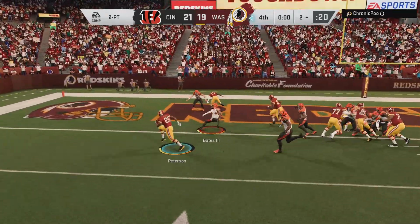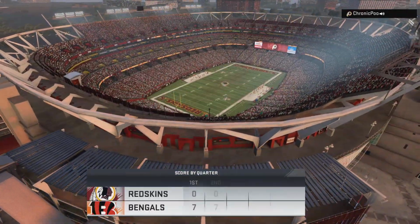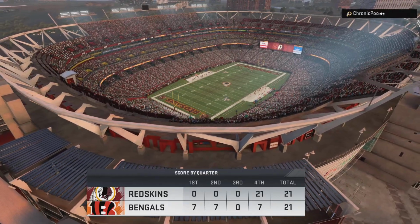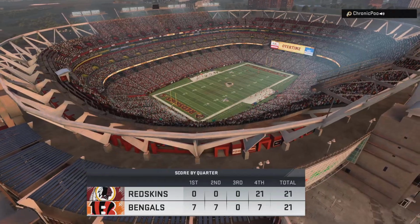They'll try and run it in. And he is in. The play works, and we are headed to overtime. It's a little teaching moment here. Overtime rules. Remind us how this goes, partner.